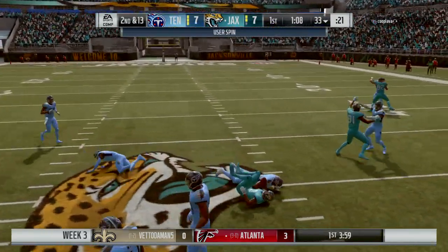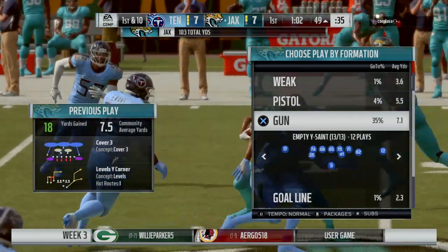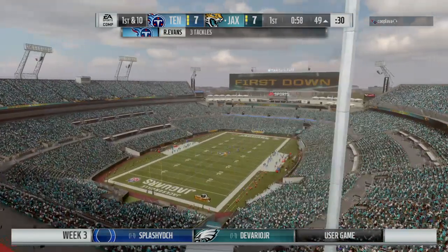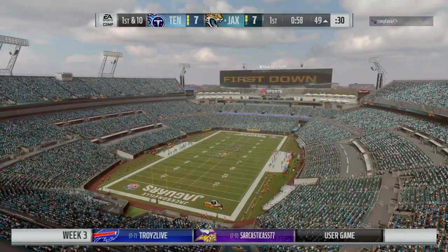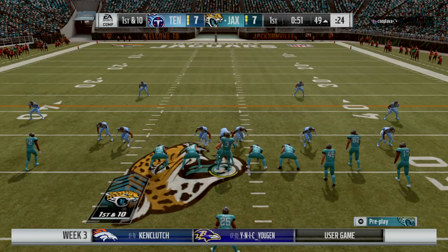That one complete to D.D. Westbrook. And he'll be taken down, but not before he gets into enemy territory. 18 yards on his first catch of the game. It's a 1st down. So operating from Tennessee territory now. Here's 1st and 10 at the 49-yard line.